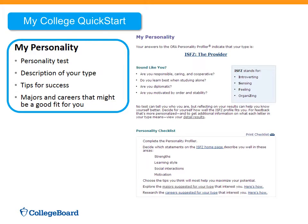Okay, and just some of the other tools briefly that we talked about that you can do in My College Quick Start. My Personality, we'll do a personality test, description of your type, tips for success, and majors and careers that might be a good fit for you. So I would encourage you, these are the two, the Naviance and then the My College Quick Start, that we really encourage you to use.